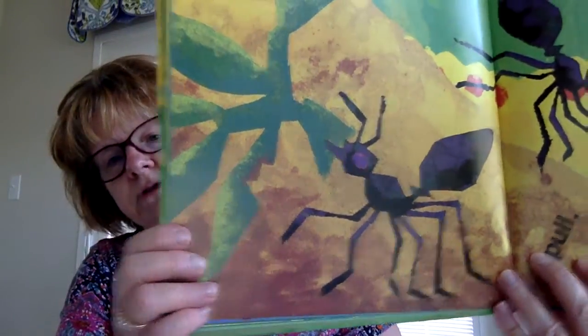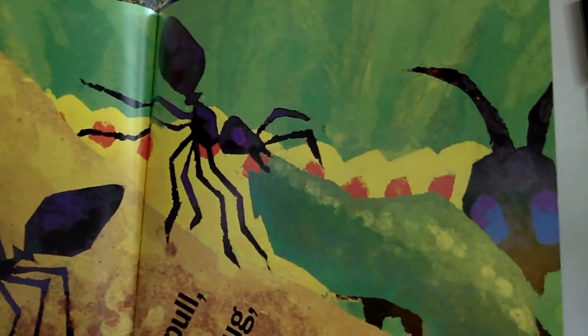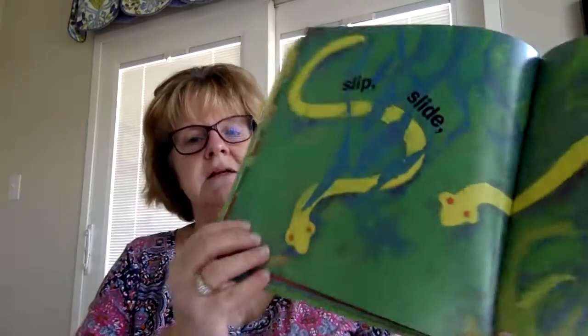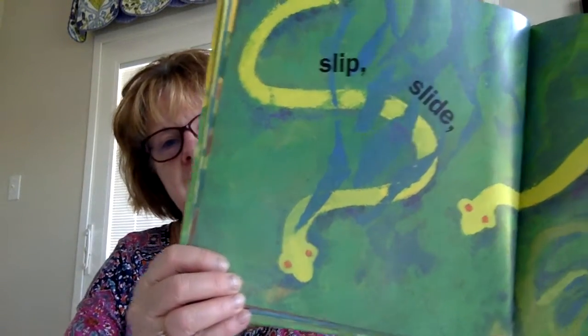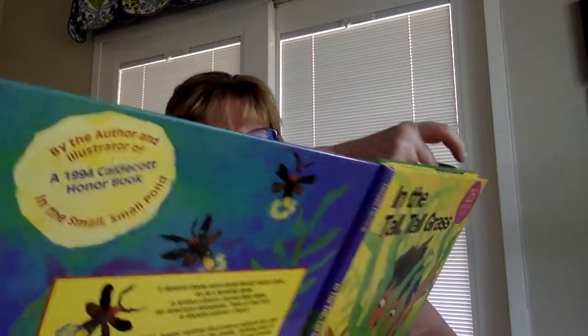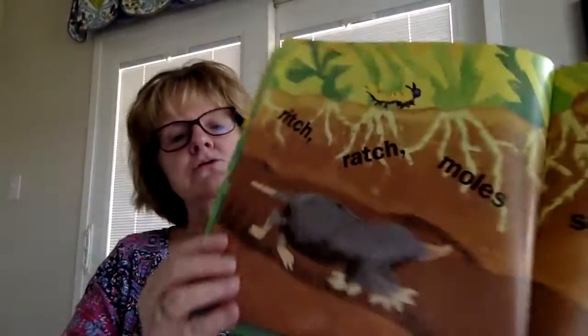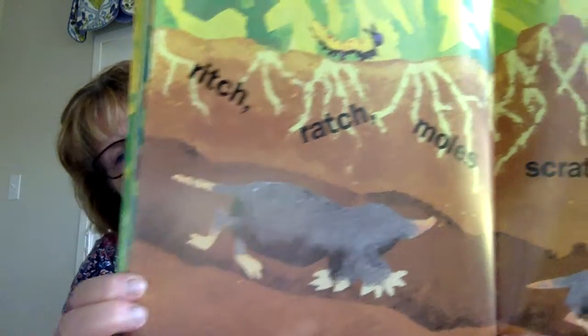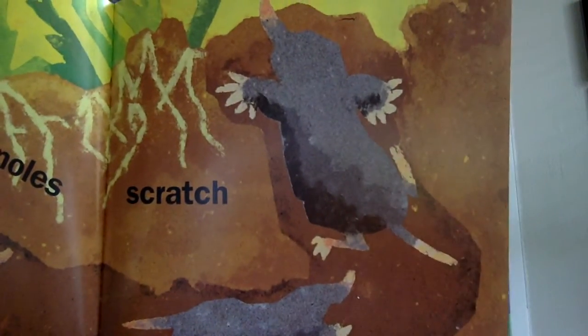Pull, tug, ants lug. You know, ants are very strong for their size. Slip, slide, snakes glide. Scratch, moles, scratch. A mole is a little animal that lives underground. He makes little tunnels under the ground.